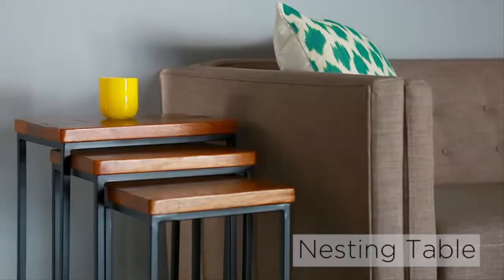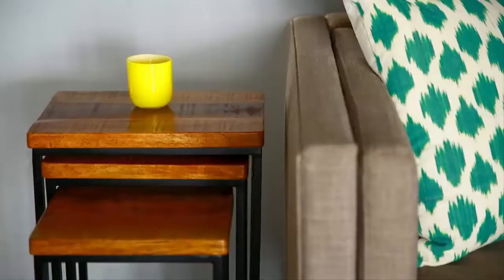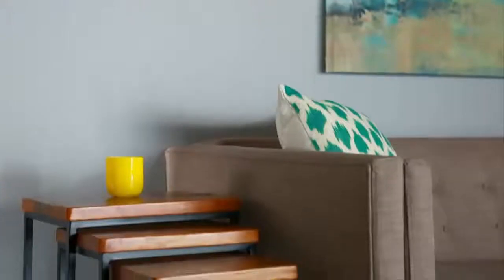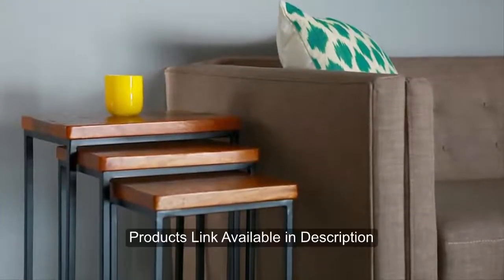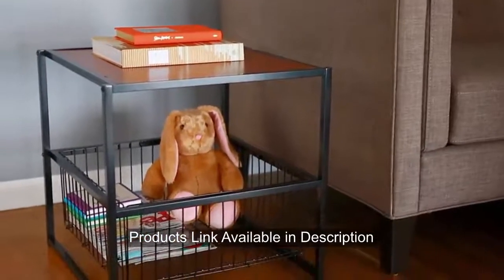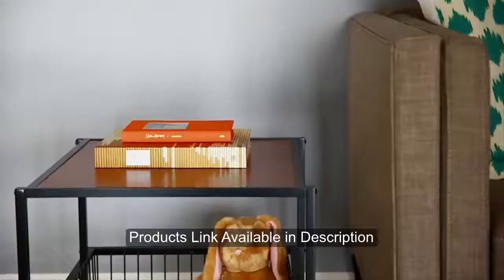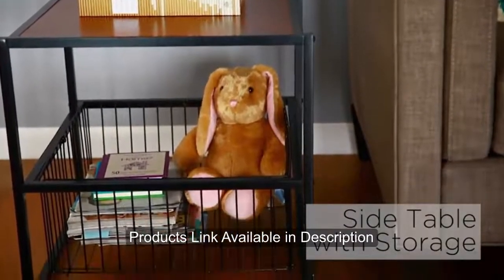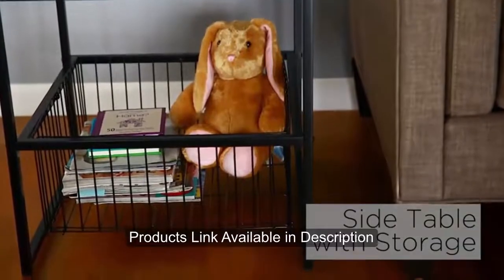Nesting tables are great for a family room because they have 3 tiers of surface space and can be conveniently moved in or out depending upon how much surface space is needed. Another great option for a TV room or den is a side table that has extra storage below. Either a shelf or storage bin can be handy for storing books, magazines, kids' toys, or decorative throws.